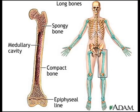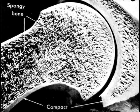Just another diagram of the bone. Different parts of the bone. Here's a photomicrograph of a bone, and you can see the compact bone. You can't really see the membrane, but you can see the compact bone, and you can see the spongy bone that's full of holes.